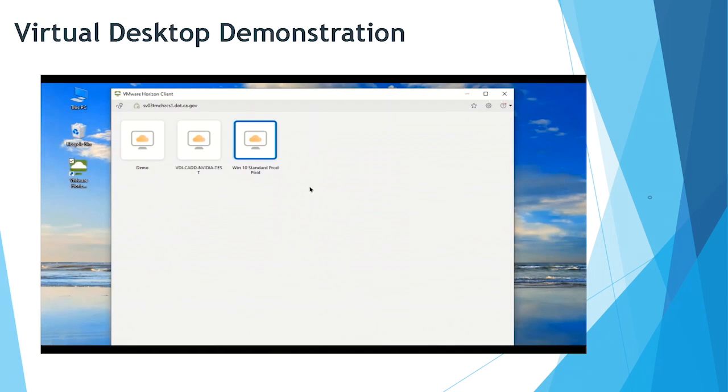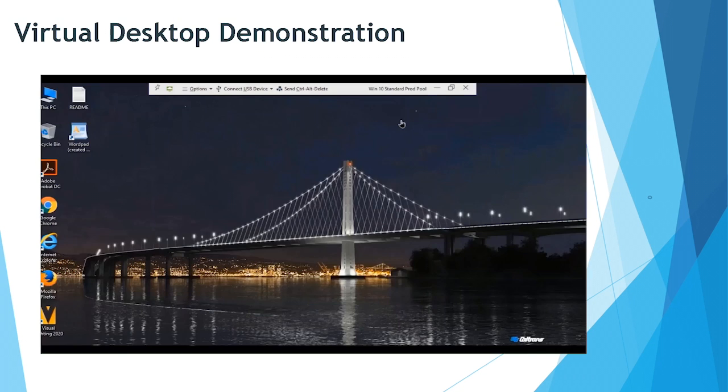After authenticating, you will see a desktop pool that you will have access to. You may have several or one based on your current requirements. I'm going to click on the third one, which is the Windows 10 standard pool. Your virtual desktop has now finished opening. You see it's a fresh Windows 10 desktop, and it contains the software that you have requested for your use.